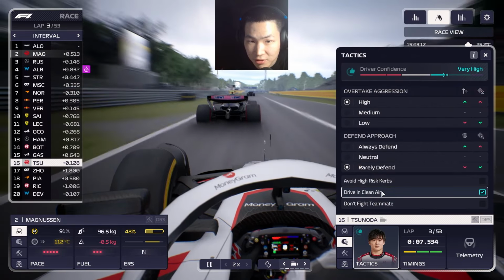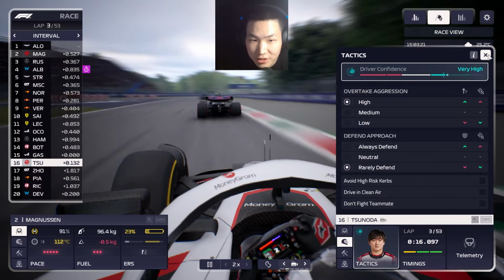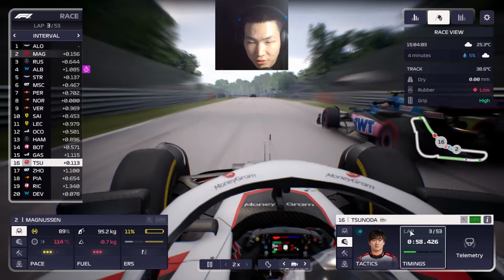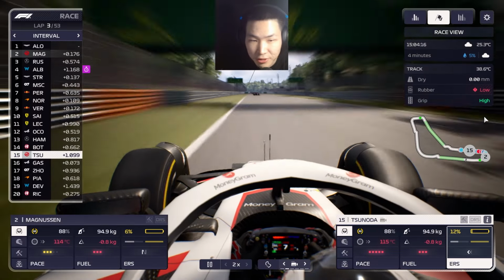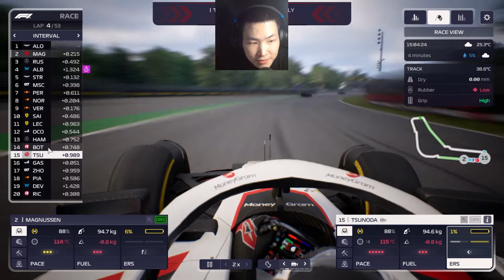Let's tell Tsunoda to go clean air. Oh my god, that was nearly a collision between Bottas, Gasly, and Tsunoda. But let's keep an eye on Tsunoda for a little bit here. Okay, Tsunoda going for a move around the inside at Ascari. Okay, we gotta deploy now, let's push. We need that DRS down the main straight here.